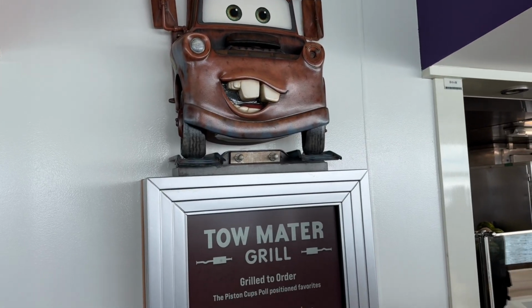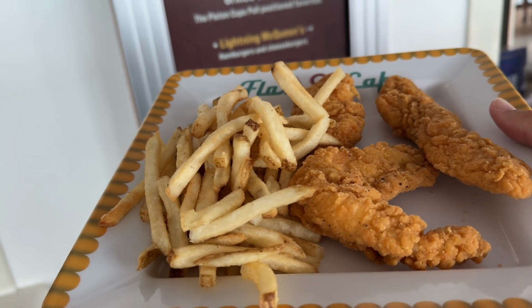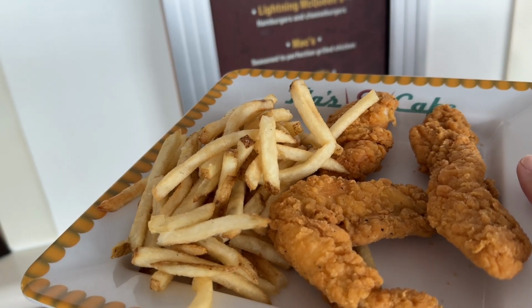But lastly, I got myself a bite to eat at Tomatoes Grill with some chicken tenders and fries. And it is the perfect way to have a meal here at Disney Dream after such a long day, because those chicken tenders hit. They are absolutely worth getting. I think tonight there's a stage show with Disney Believe. We're also having dinner at Animator's Palate, and we'll see what happens.